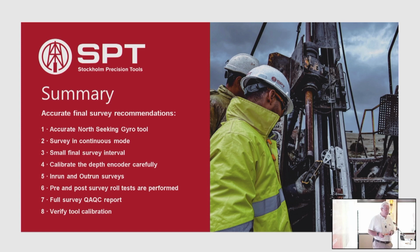And if you are drilling your borehole perpendicular to the formation, if you're lucky enough to get it to be, and minimize inclination and azimuth errors, you've still got depth errors to take into account. So when you've got your survey, do a pre and post survey roll test on the rig site and get a full survey QA/QC report from your supplier and verify the tool calibration. So you can use a calibration stand set up locally at your mine or in a nearby area. It's better than some of the options that people use of surveying with the tool into the same borehole every day as a calibration check.